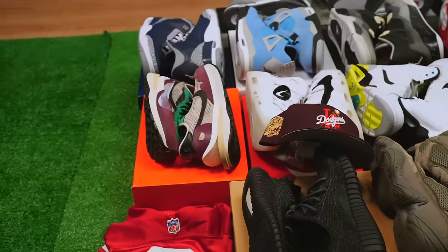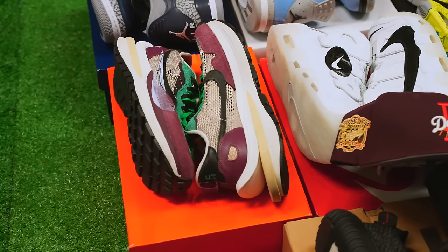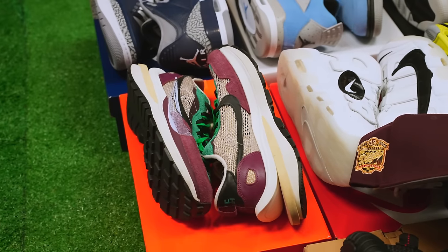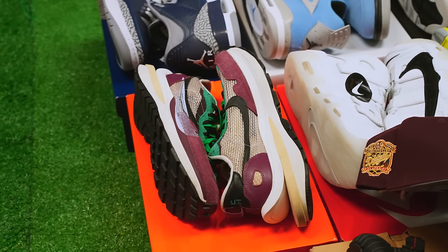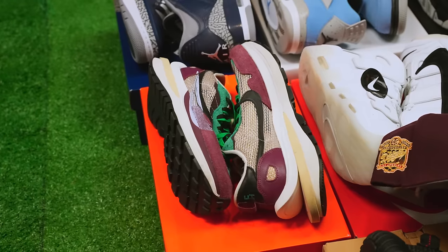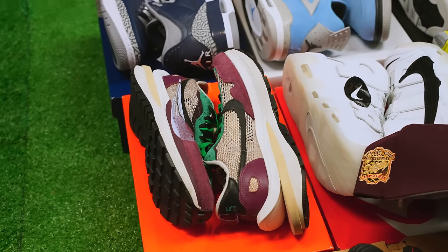Those Sakais, I'm not a fan of them personally. I think there's a couple of the original Sakais that came out that were kind of nice. Like there's those blue and red ones that are kind of nice, but other than that, they kind of flooded the market with those. I remember when they were coming out, they did a bunch of different collabs, so nice to see a pair of those going out.